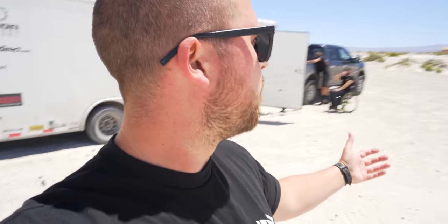We are out here in the middle of this UTV park where basically we have free reign to go wherever we want. We've got some soft sand here, got a dry lake bed over there, we've got all kinds of other stuff. So we're just gonna go rip around and have a good day of it. But what an awesome experience this is.